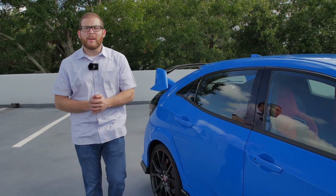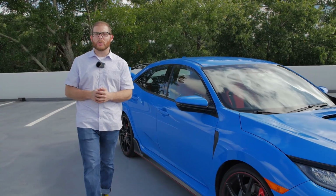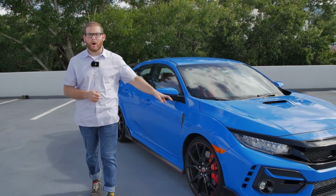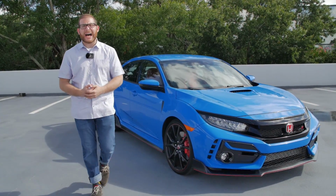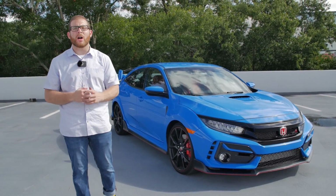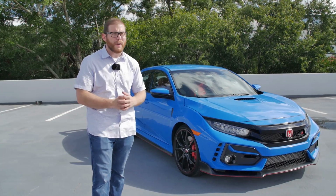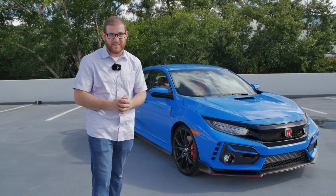For decades, American car enthusiasts had to watch in envy as Japanese enthusiasts told us all about the Honda Civic Type R, this amazing front-wheel drive hot hatch of legend. Now, we got the Civic Si, which was a nice sporty car, but we never got the Type R until 2017, that is, when Honda finally brought it stateside with the 10th generation Civic.